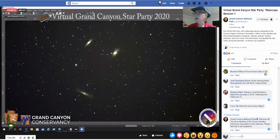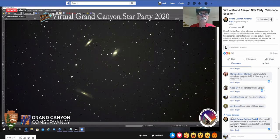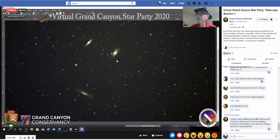So we should be seeing now what's called the Leo triplet. The three galaxies are obviously very apparent. This is M65, M66, and NGC 3628. These were discovered by Charles Messier in 1780. And M65 is a standard spiral. M66 is a slightly barred spiral.